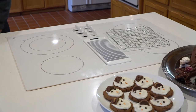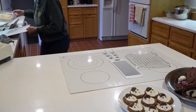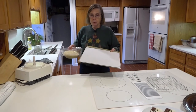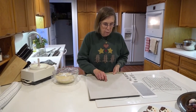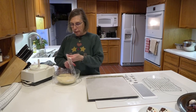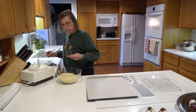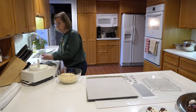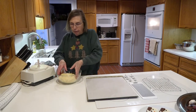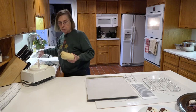I have one more item to show you, and this involves a yeast bread. And I'm going to make a Swiss German bread called a Grittebanz, and my recipe made enough dough for two, and I made one yesterday, and this will be my second. And the dough has been rising in the refrigerator overnight.